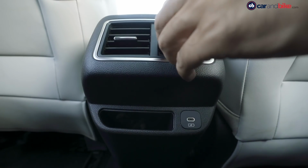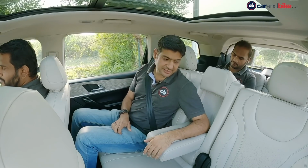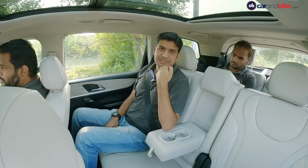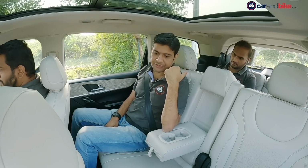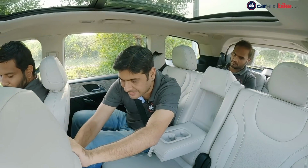You get your AC vents between the seats. I have a center armrest here. 60-40 format of the seats to recline them. But a major drawback here is that you cannot slide them forward to create more space for the third row. But I can still slide forward the first row seat by doing something similar to what I did on the Safari.